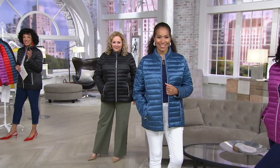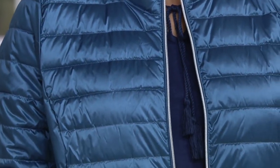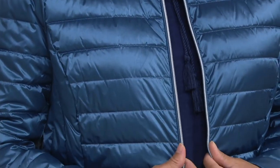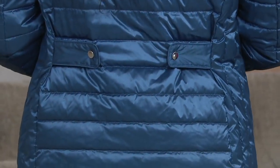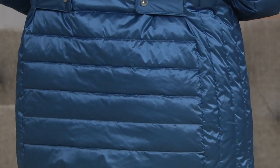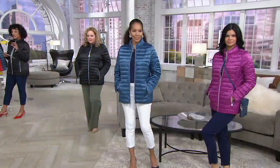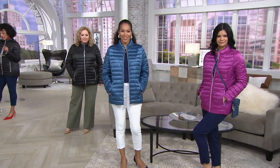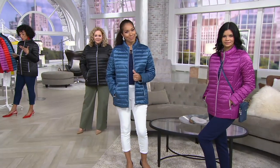The fact that they did it in this satiny finish. Now the shell is 55% poly, 45% nylon. It is completely machine washable. The fill, as I said, is 100% polyester. You've got the front zipper closure. You've got the zipper pockets in the front. It's self-piped, so everything is beautifully finished on the inside. You've got the quilting, and even the seams are sealed on your new coat.